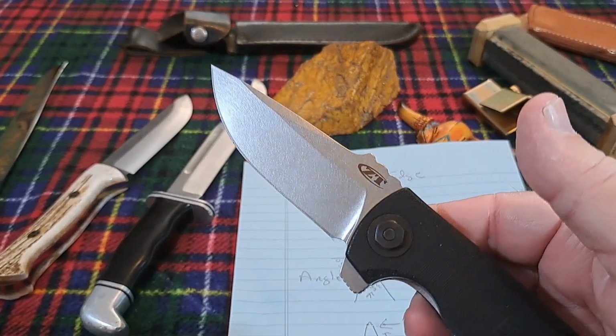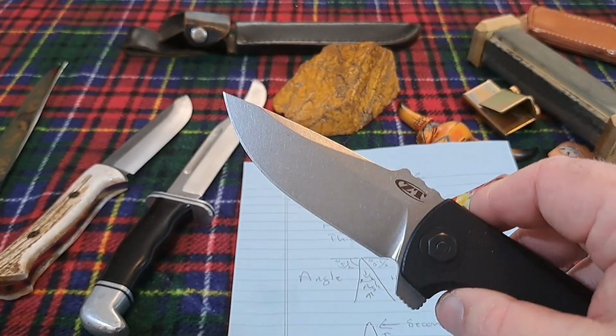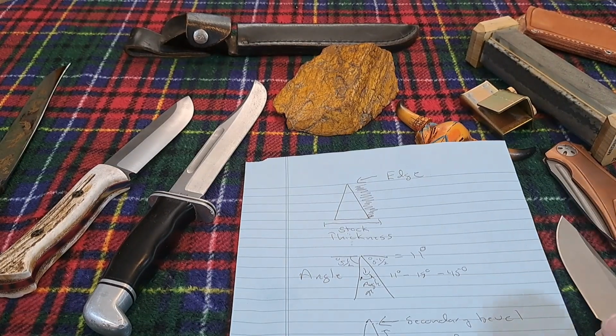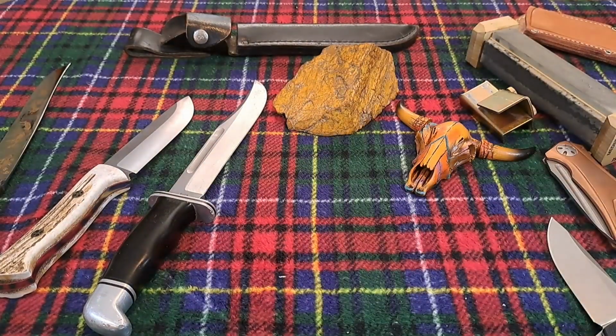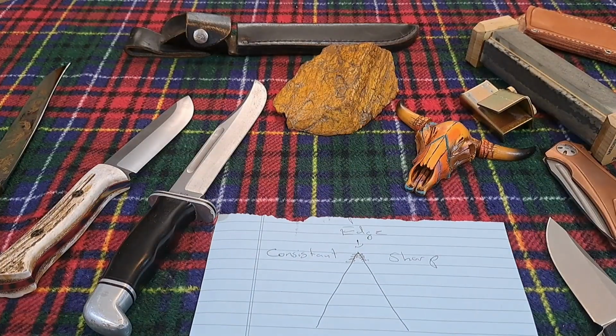Most knife companies sharpen edges with a secondary bevel nowadays. And that'll come into play in a minute when we talk about the thickness of an edge. All right.